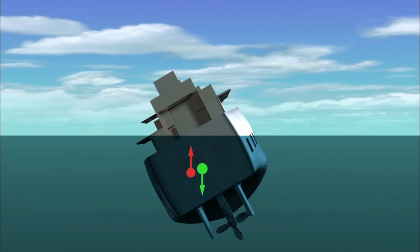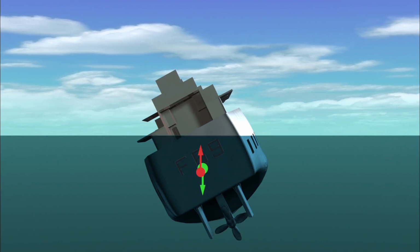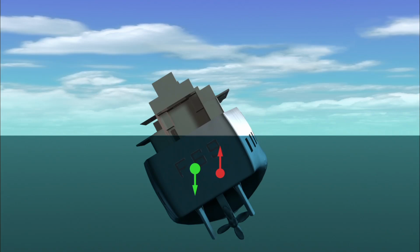There are about 30 crucial seconds where the centers of buoyancy and gravity pass each other, when the ship is most vulnerable. If the center of buoyancy and the center of gravity pass each other more than about 30 centimeters apart, the ship will likely roll onto its side.